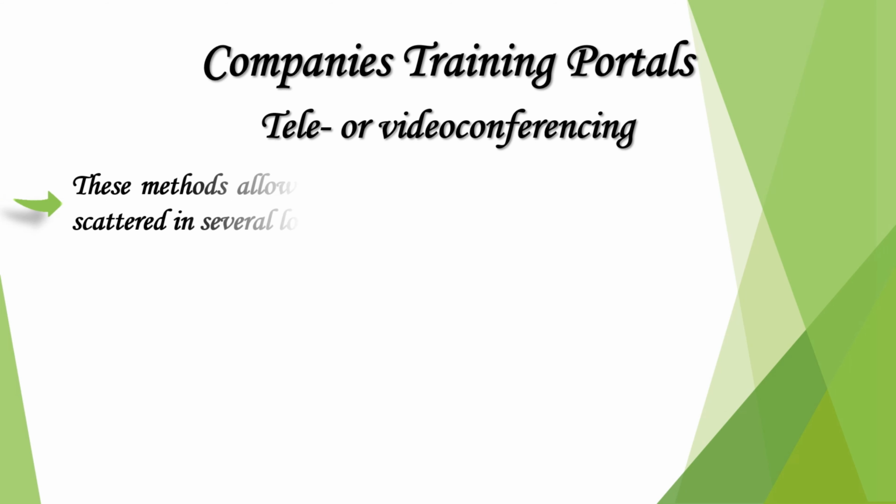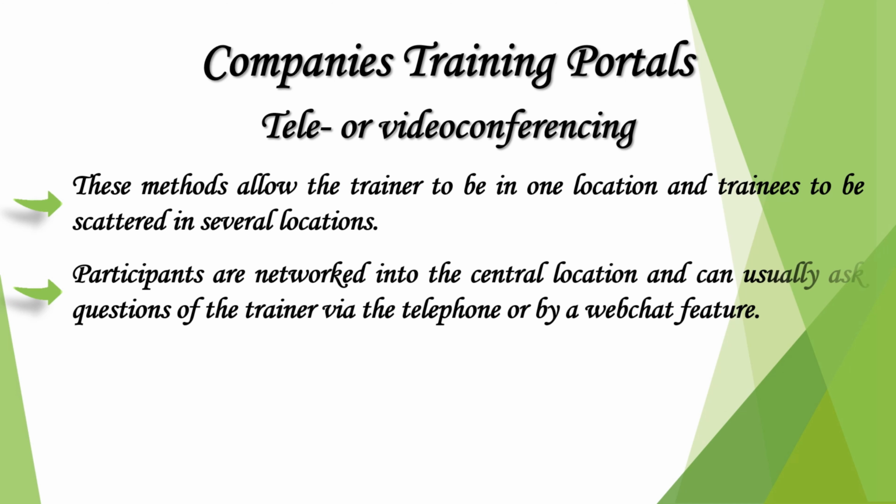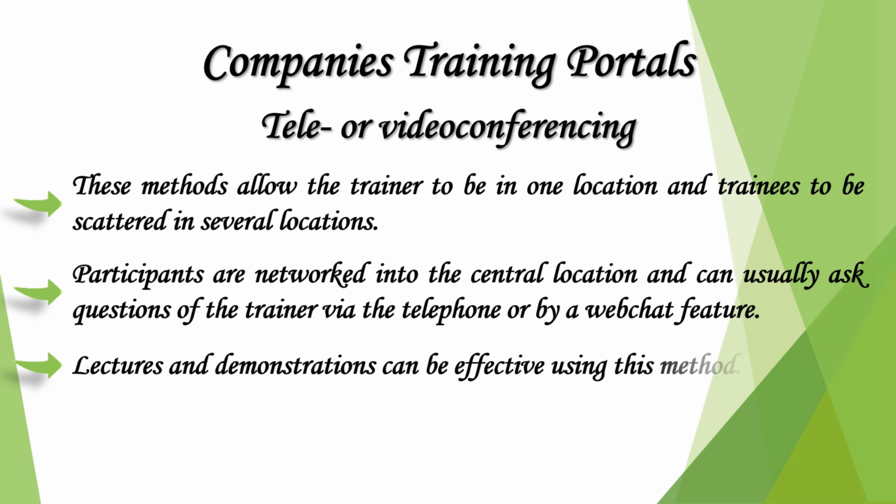Tele or video conferencing. These methods allow the trainer to be in one location and trainees to be scattered in several locations. Participants are networked into the central location and can usually ask questions of the trainer via the telephone or by a web chat feature. Lectures and demonstrations can be effective using this method.